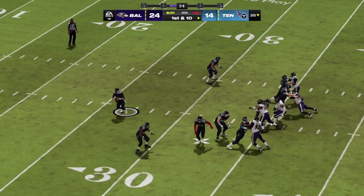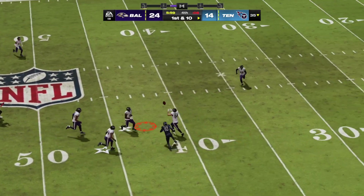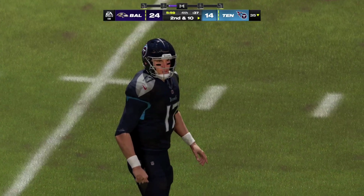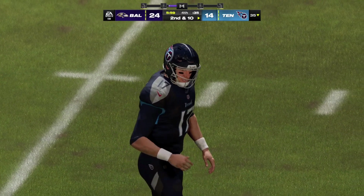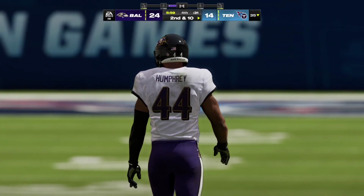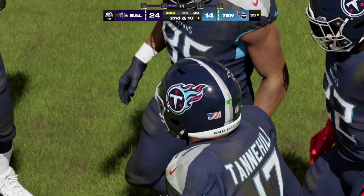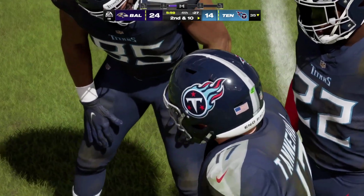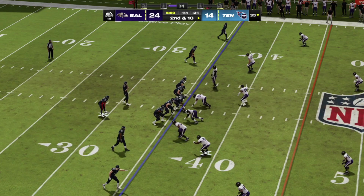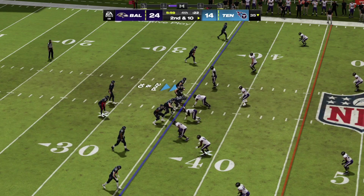Tannehill with a play fake to Henry. He'll throw instead. And oh, he almost had his second pick of the game. Probably should have. Yeah, he's frustrated as it falls incomplete. Oh, this defense knows, fourth quarter, they need to make a play. That one was ripe for the taking. Could have changed the complexion of the ball game, but it winds up incomplete.